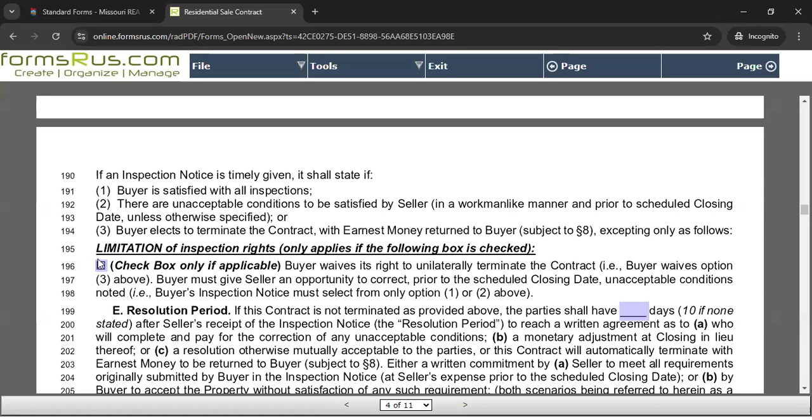Unless you come down here and you check this little magic box at 196. If you check the box at 196, you have effectively erased 194, the line number 3. Because what this says is you either have to say that you're satisfied with the inspection or you have to give the seller the opportunity to remedy whatever the issues are.